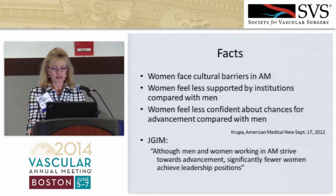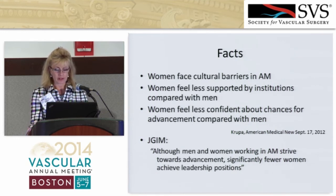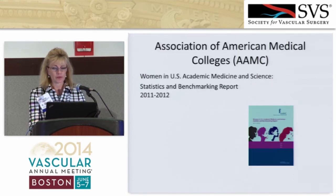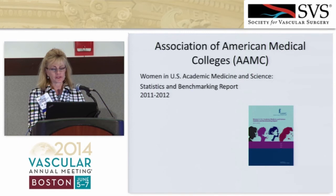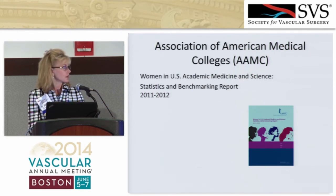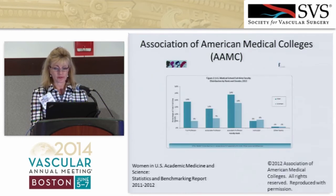It's been published again about the cultural barriers in academic medicine, the less support. And in the Journal of General Internal Medicine, a quote is that although men and women working in academic medicine strive towards advancement, significantly fewer women achieve leadership positions. So what do I mean by significantly fewer women? The Association of American Medical Colleges, the AAMC, publishes statistics on women in academic medicine every 2 years. So this year we should be getting the last 2 years. The last report was 2011, 2012.